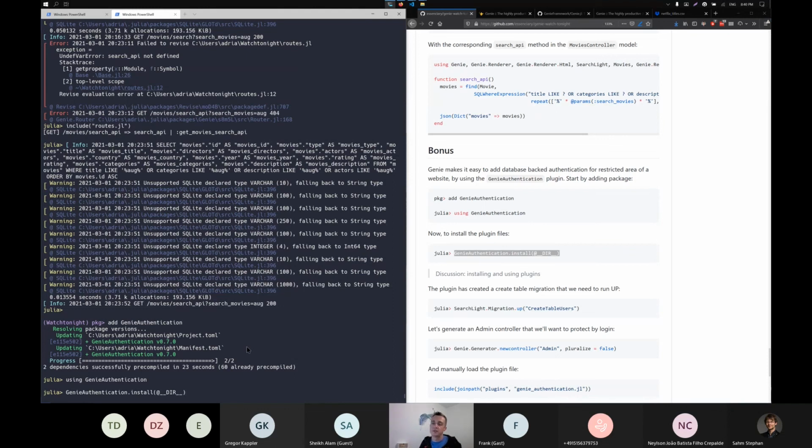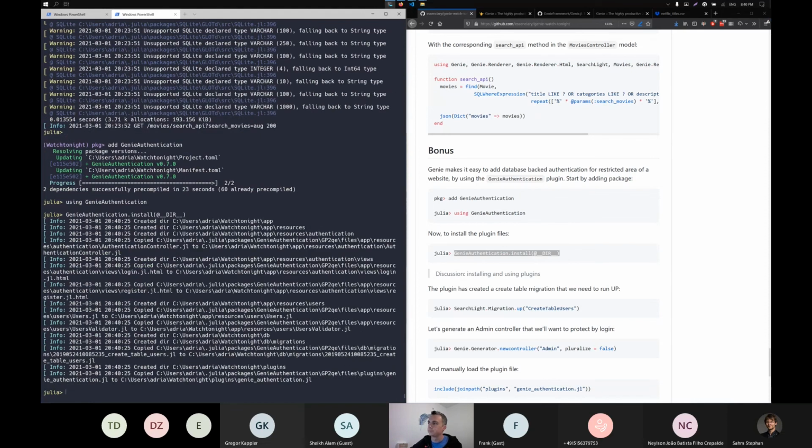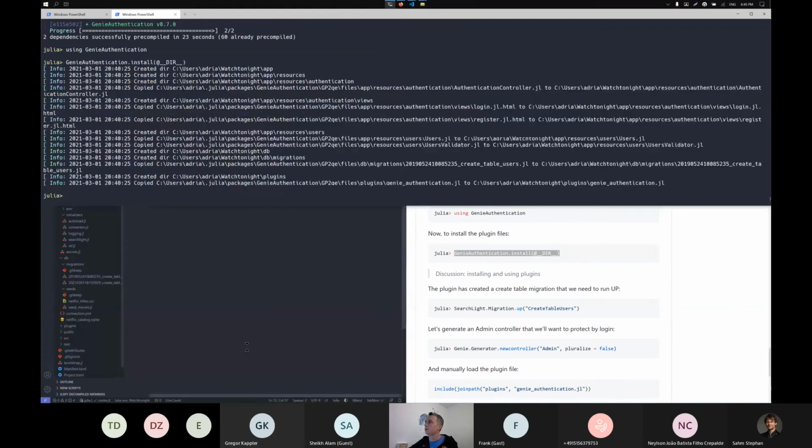Each plugin would come with a custom install routine. So for example, in this case, Genie authentication, just like we've seen before with generating a new resource, will also generate its own resources. So it's going to have, let's just see it. Okay. So the plugin itself creates a series of resources which are placed in the authentication folder.